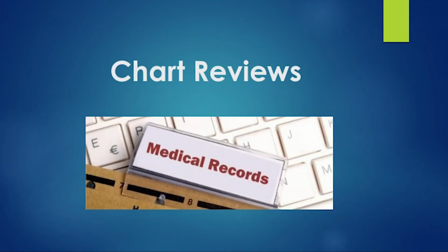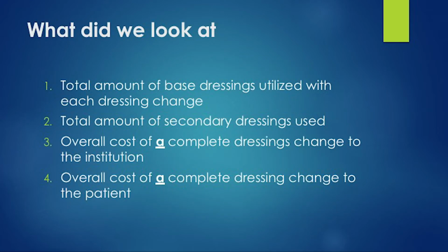So I started doing some chart reviews and some digging. Fun times. So what were we looking for? We started looking at the total amount of the base dressing that was used with each dressing change. We started looking at whatever secondary dressings were used. And then I started looking at the overall cost per dressing change to the institution and the overall cost for dressing change to the patient.